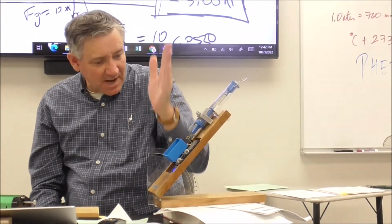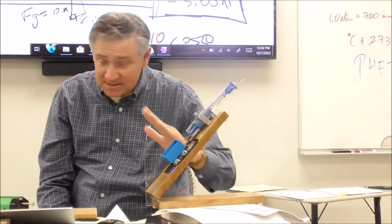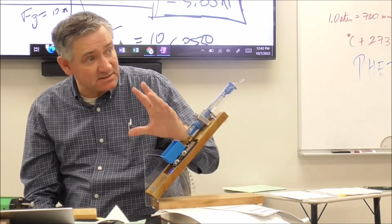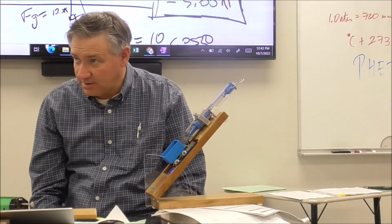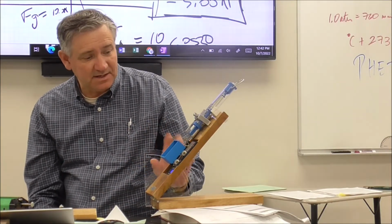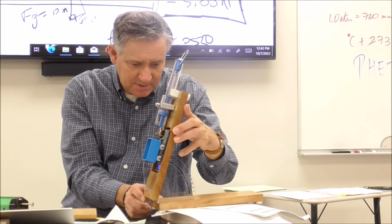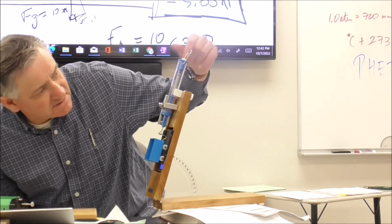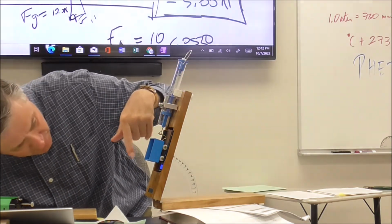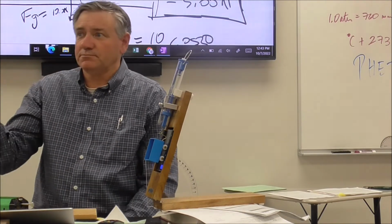No, gravity is still acting straight down, but the table has to balance out less and less of that force because it's acting more and more down the hill. Got the idea? Now, we can go all the way up to like 70 degrees, okay? This is all the way up to about 1 Newton. The reading on the scale is like 1.2, okay?